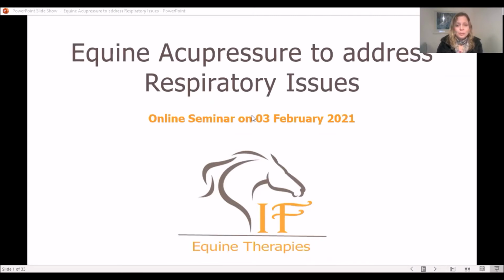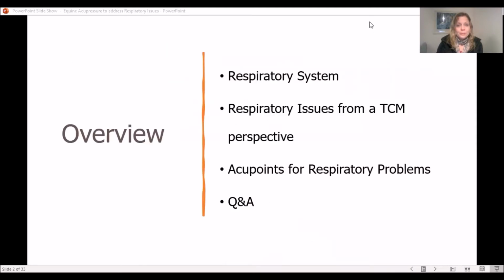And so we start now. Basically we will have a look at the respiratory system in general, then how TCM, traditional Chinese medicine, views respiratory issues. And then we look at a few acupoints for respiratory problems and how to apply them. And then in the end, if there are any questions, we can go into them a bit deeper.